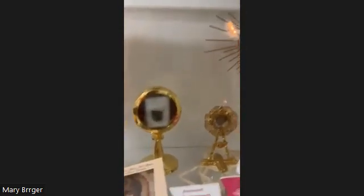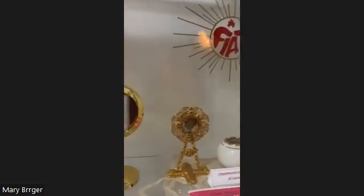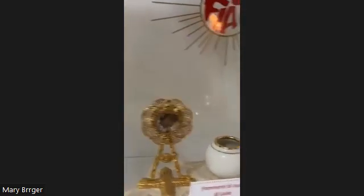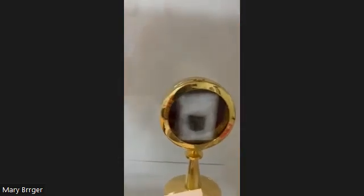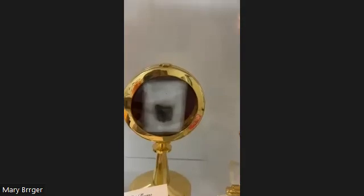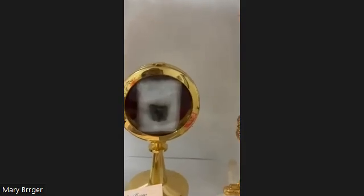Okay, hold on. And they're praying a rosary in the chapel. All right. So look at this, guys. There's her relics of her blood. I'm the worst with the camera. If I go left, then you can see it. There you go. So they actually do have some relics of her hair and some of her blood.